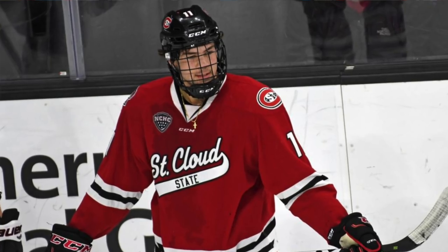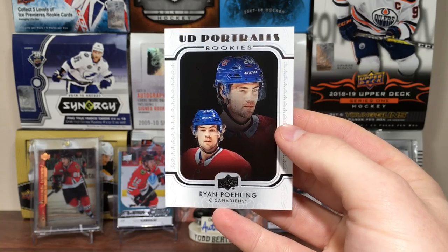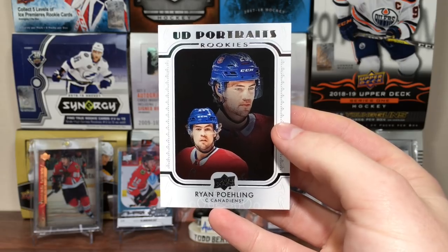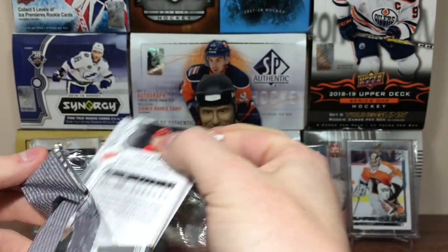Speaking of Poehling, he was from St. Cloud State. He has a couple of other teammates in Series 1. He's got Blake Lizotte and Jimmy Schuldt also in here. They also played for St. Cloud State, so there's that. All right, carrying on here. Hopefully get a jersey or a clear cut.